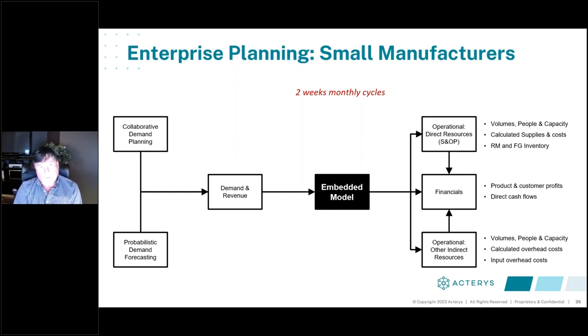but what this basically shows is an integrated financial and operational process, so rolling forecasts and S&OP. You take the demand, throw it into a model, and calculate the requirements, and for small companies, most of that is in the direct resources, so bills and routings, that kind of thing. You'll have less in the operational ones because their overhead costs are usually lower, and what comes out of it is all the traditional things that you would expect, as well as product and customer profitability, which are activity-based, and direct cash flows.